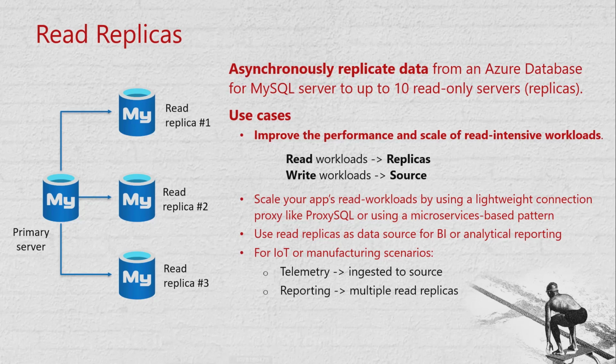And in case of Azure Database for MySQL, customers can provision up to 10 read replicas per primary database server node to handle the scaling challenges and the different use cases that they have from a read point of view, such as from the business side of things, any business intelligence or analytical reporting, as well as from the application side for read scalability in an availability zone, across availability zones in a region, as well as across regions for read scalability of the application.